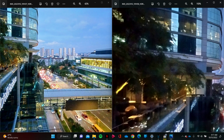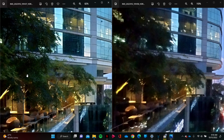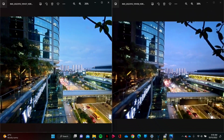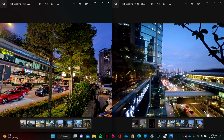So you can see this is probably belonging to the 5 megapixel sensor output. As you can see, as it goes from the center of the image to the periphery, the image becomes much blurrier. Whereas on the X30, the image does get blurry, but it tends to be definitely sharper than the G60 thanks to the ultra wide output having a 13 megapixel sensor. Now I think this is the comparison between both these devices.